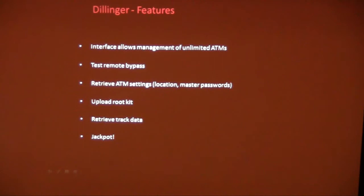Now, the heart of the tool, of course, is the authentication bypass, and that's a stepping stone to doing anything useful. So one feature in Dillinger is to be able to test the bypass in a way that actually doesn't modify anything on the ATM at all. It just confirms that this ATM is vulnerable to that vulnerability.